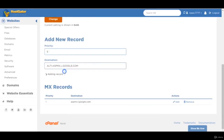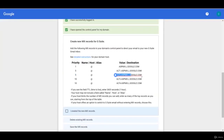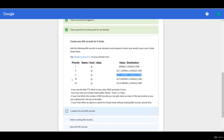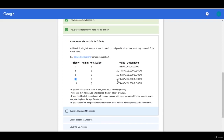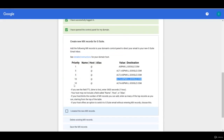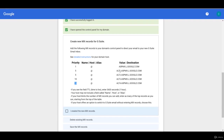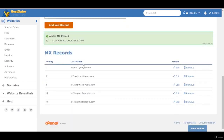Then we do the second one. So we copy the five, and then we copy the destination, put it in. Again, copy five, destination, copy that across, paste it in. And now our last two, so the 10, put it in priority, copy our destination here, paste it in, add new record. Okay, one last one to do, copy the 10. Then copy our destination and paste it in, add new record. Awesome.